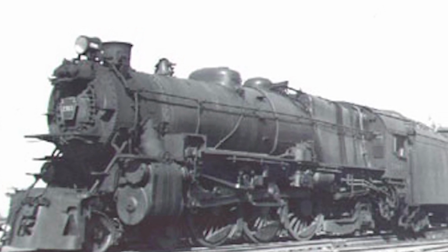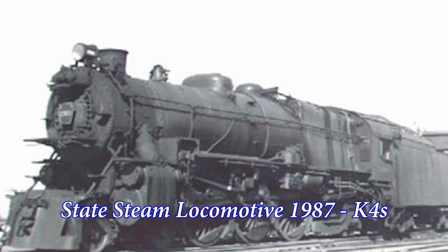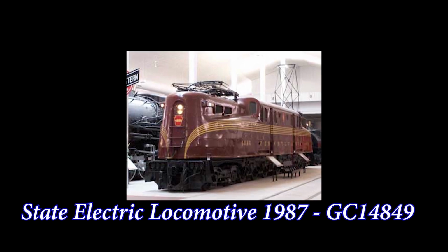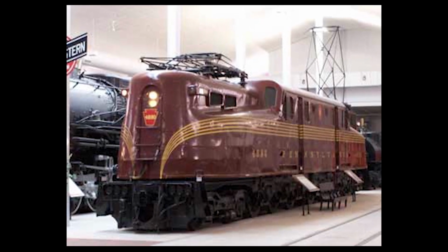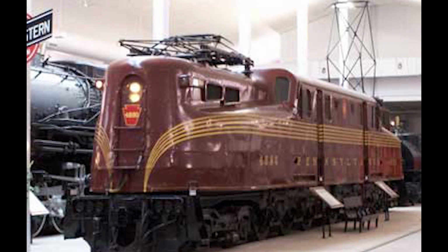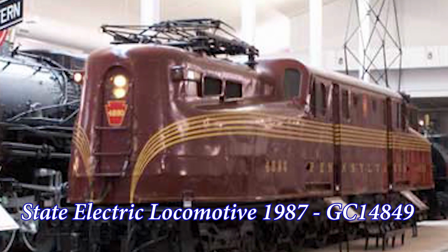Designated December 18, 1987. On that same day in December, the GG1 4859 Electric was designated the state electric locomotive. This engine could pull passenger cars and coal cars at a speed of just above 100 miles an hour. You can see one displayed in Harrisburg. Designated December 18, 1987.